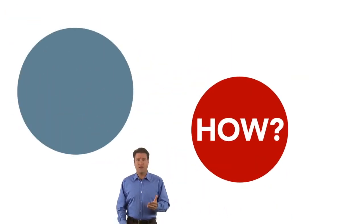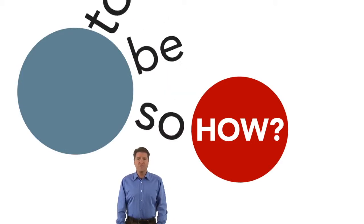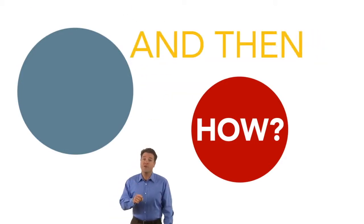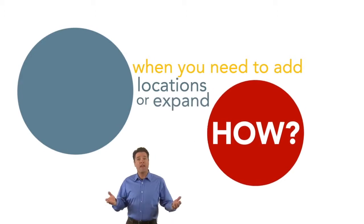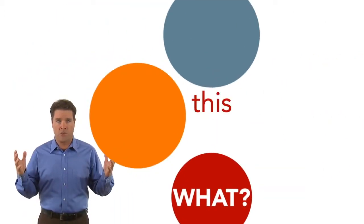As in, how come it's so labor intensive to manage this thing? And how did this get to be so expensive? And then, when you need to add locations or expand, comes what? What do you mean I have to rip and replace this whole thing?